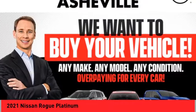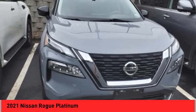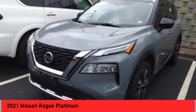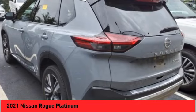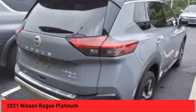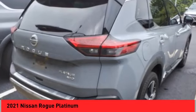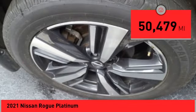We are pleased to show you the 2021 Rogue. The stylish Rogue gets 27 miles per gallon and still boasts nearly 58 cubic feet of cargo space. With a 5-star side impact safety rating and confident handling, the Rogue is more than you expect and everything you deserve. This vehicle has less than 55,000 miles.